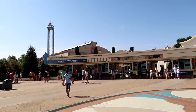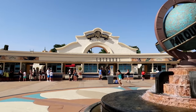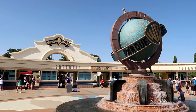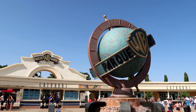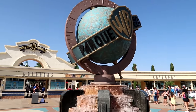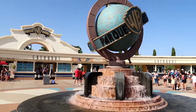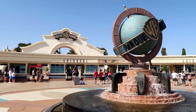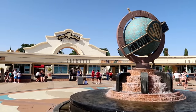I do love the entrance to this park, but blimey, it is going to be a hot day. Water rides are needed. Can't wait to get back on Rio Bravo, the crazy water ride, where I got quite a bit of airtime last time I was here. But yeah, the entrance is lovely to this park. Really like the fountain here. Brilliant photo opportunity. In terms of park hours today, from 12 until 12. So yeah, 12 hours, all the 12s today of riding and shows here at Parque Warner. Really looking forward to it.